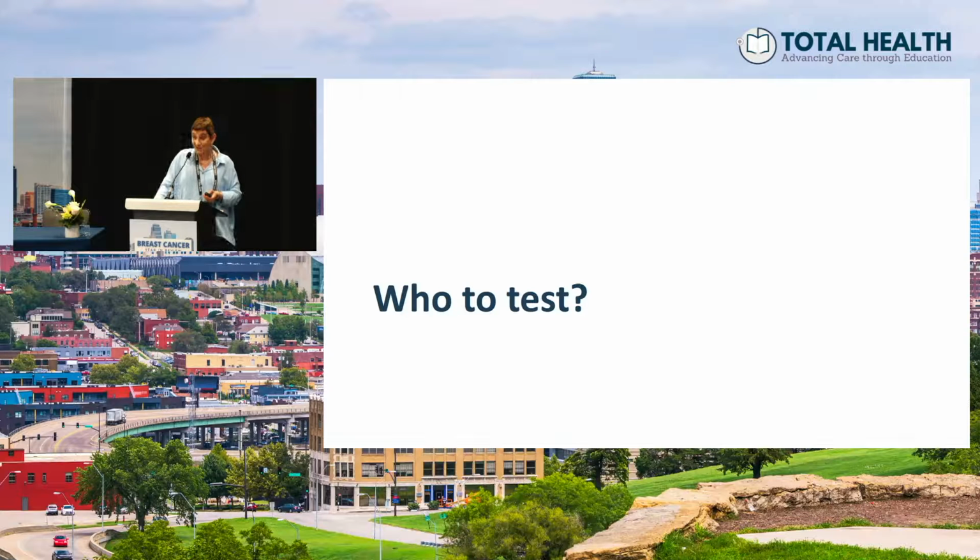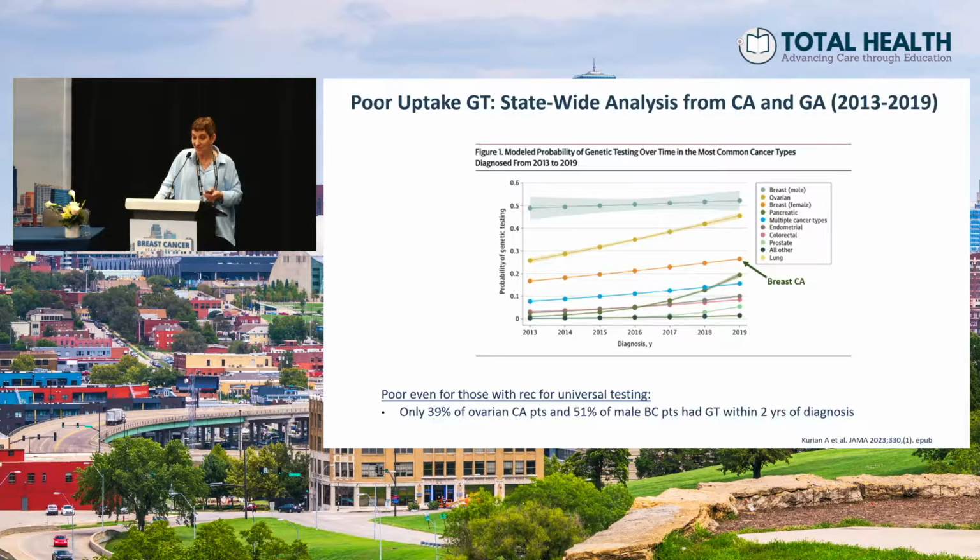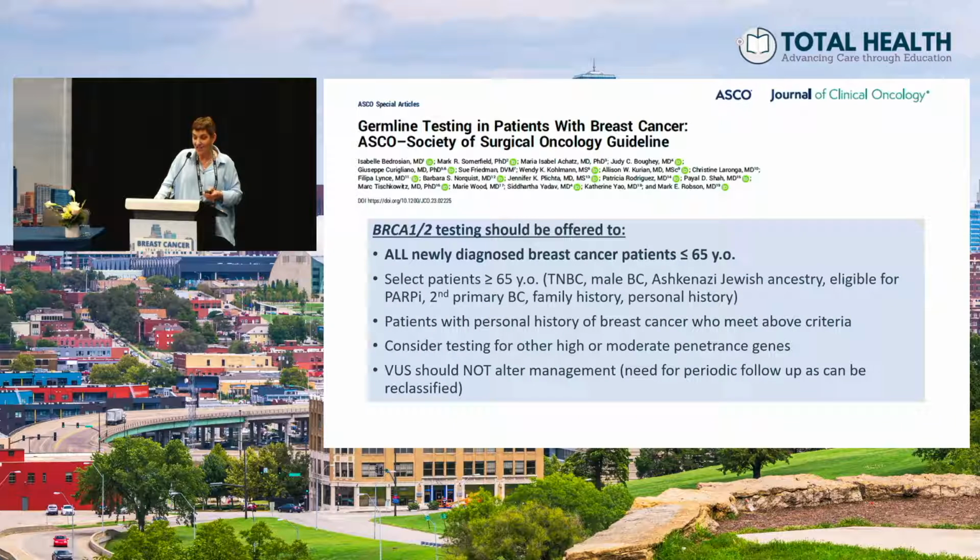So I'm running out of time. I'm just going to go to the final slide here about who to test. And I just want to show you the very latest guidelines from ASCO and the Society of Surgical Oncology. I want to make a point of this: the guidelines have changed. There are data behind it, and if you can see my slides after, you'll see the data that really led to this.